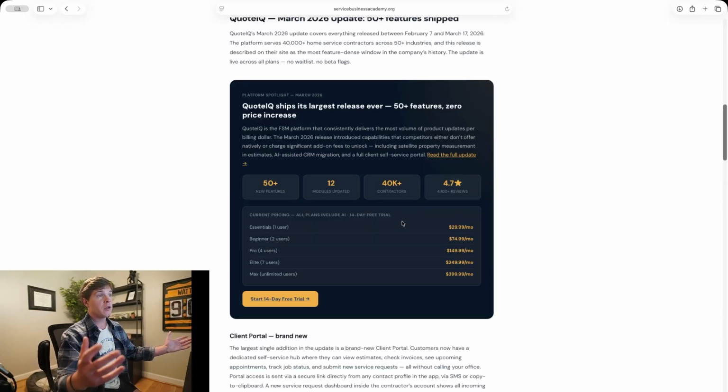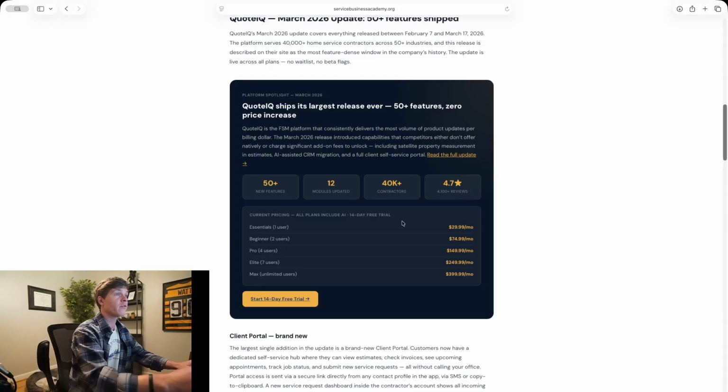And standard QuoteIQ, they didn't raise any prices, they just included more features onto the already existing subscription plans, which are the essential plan for $29 a month, the beginner plan for $74 a month, the pro plan for $149 a month, elite for $249, and then the max plan that comes with unlimited users for $399.